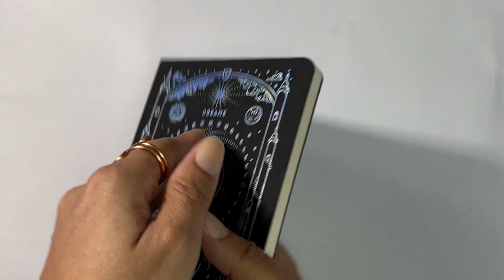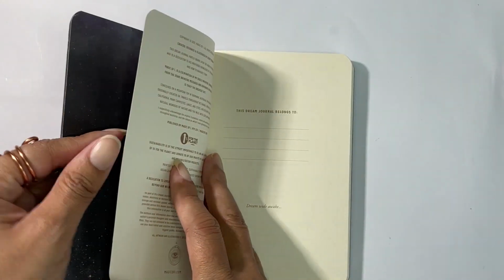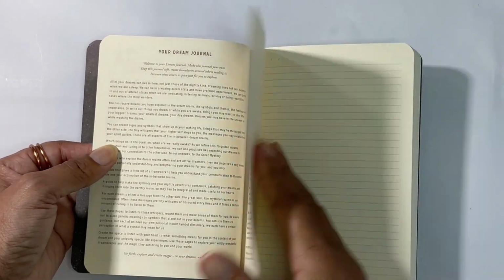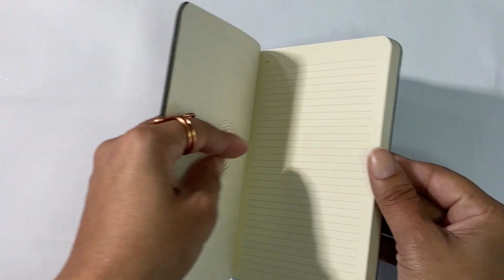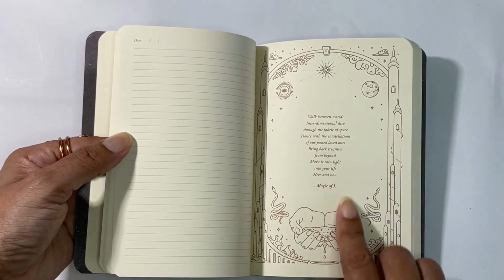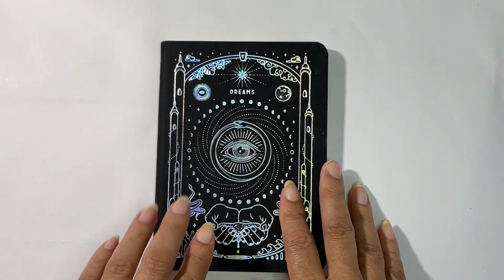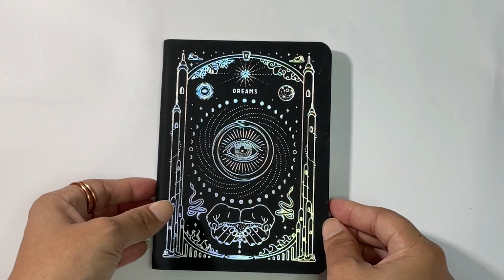So here is basically what the dream journal looks like. It gives you a little information about dreams and how this notebook is to be used in the beginning. So it has that information in it, and it's just a nice notebook. For the date, put the date up there, and then sporadically throughout you'll have pages like this, decorating the notebook with other messages about dreams and such. So I really enjoyed using this one before, and I had gotten two at the same time, so it's time to transition into this one since I completed my other one.